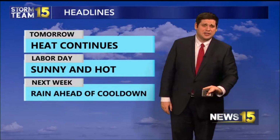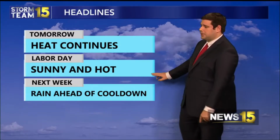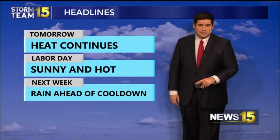We'll still be hot, though, so temperature is still in the 90s, and that continues as we head towards your Labor Day. But as we go into next week, the rain chances return, and that's ahead of a cool down on the way. So we'll get into that in just a moment.